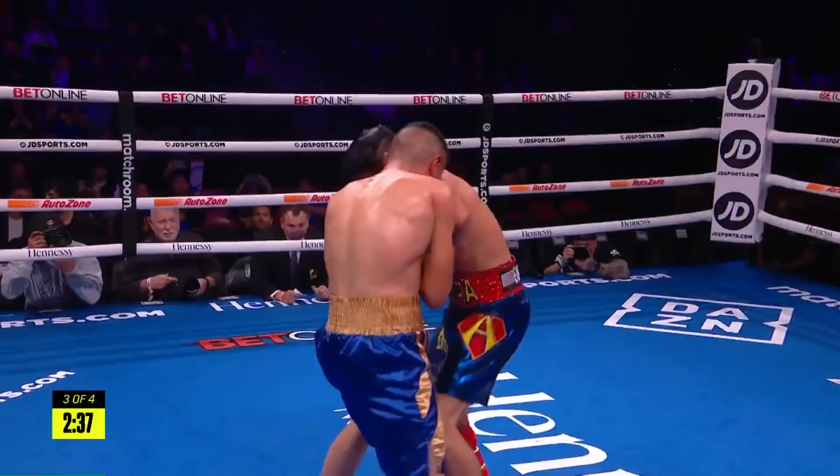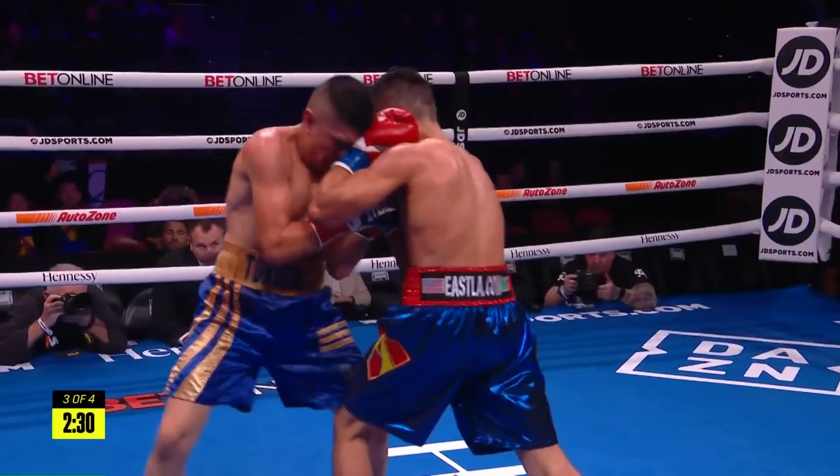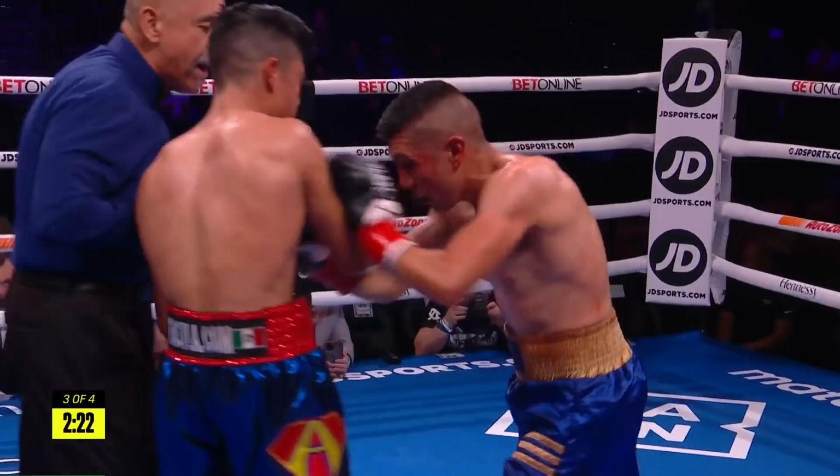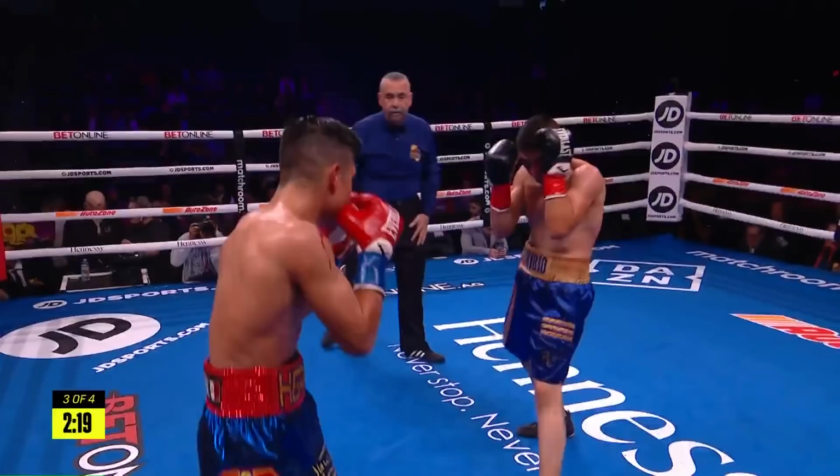The pace being picked up by Herrera, but Toribio standing right in front of him trying to battle back. And, you know, he's punching with the young Herrera, and I mean, that's the way to go. If you got a guy as strong and as physical as Herrera is, you want to punch with him, try and catch him with something big. Good body shot there from Toribio.